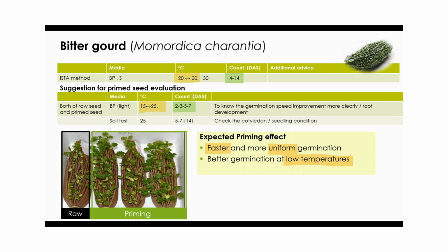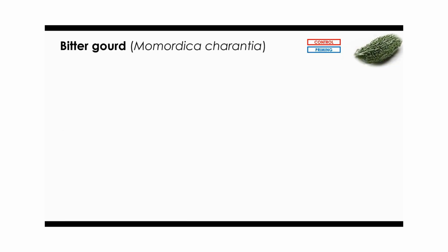So, germination tests at lower temperature, such as a 15 to 25 centigrade alternate temperature setting, would be valuable to evaluate the priming effect, whether it meets the seed industry requirement. Here, I'd like to share an example of germination test comparison in bitter gourd.